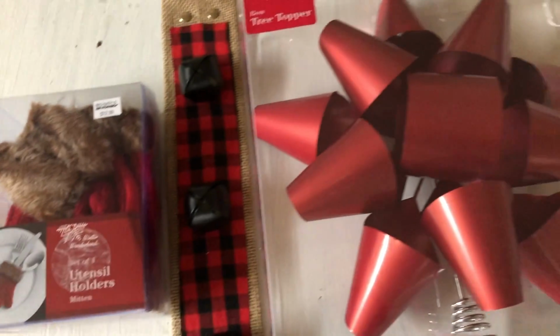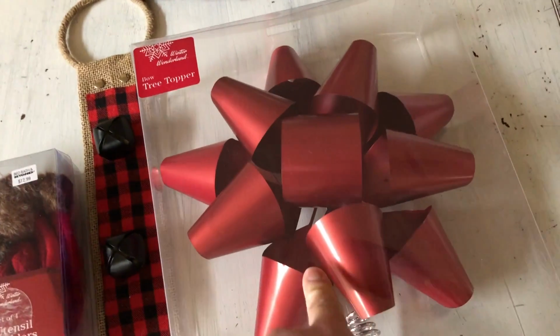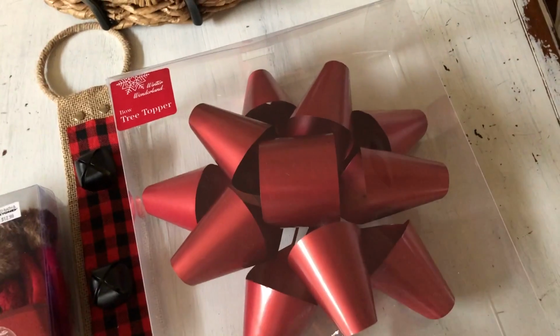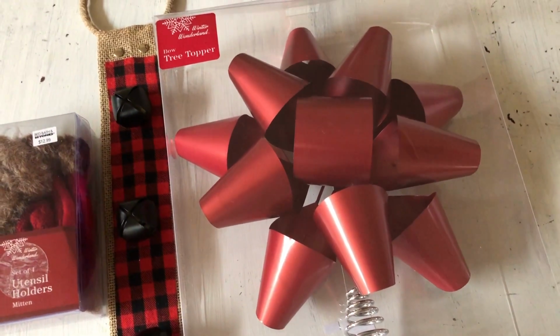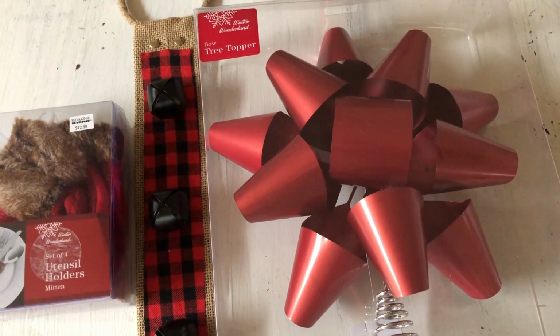The only things I picked up was this, which I love. It is so big. I want to put it on the top of my tree. I'm thinking I'm going with this year. That video will be coming up, how I decorate my Christmas tree.